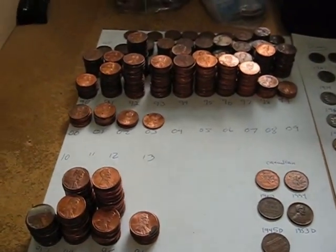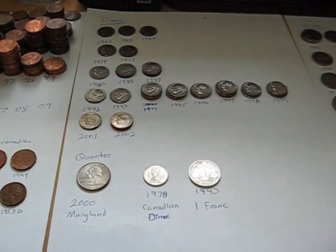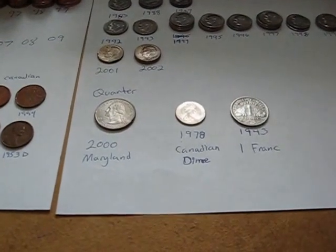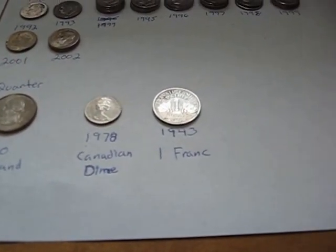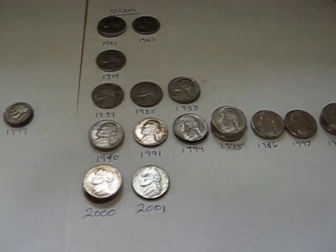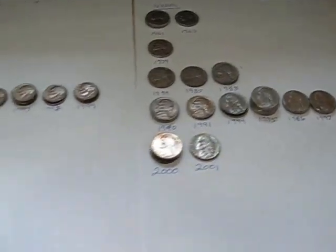So once again, here are all the pennies. Here's all the dimes, the 1 quarter, the Canadian dime, the French franc, and then here are all the nickels. Pretty good haul, don't you think?